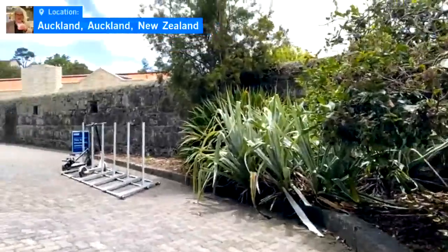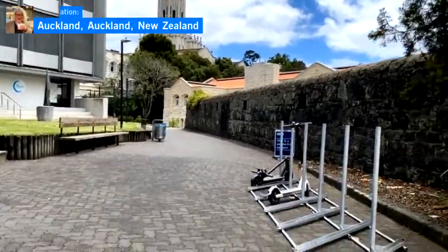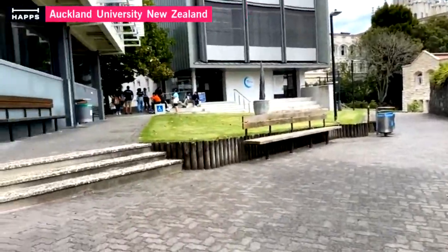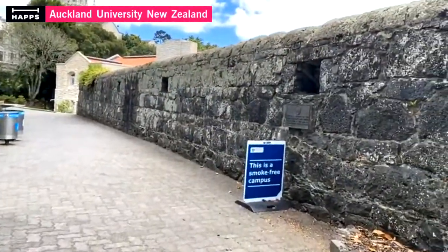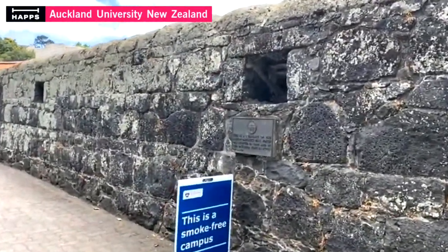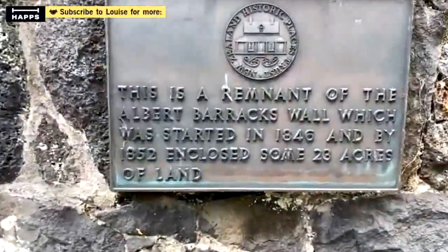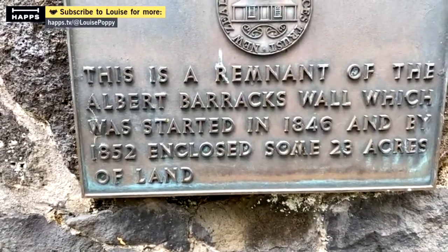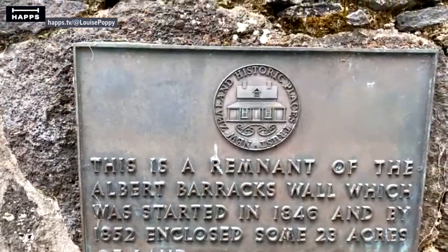Yeah, it's gorgeous. That's the clock tower, the back of it. Isn't it gorgeous? So this wall just stands here, and there's a whole lot of students over there. How high is it? It's pretty high, because I had to stand on a little step there. Okay, here we go. This is a remnant of the Albert Barracks wall, which was started in 1846 and by 1852 enclosed some 23 acres of land.